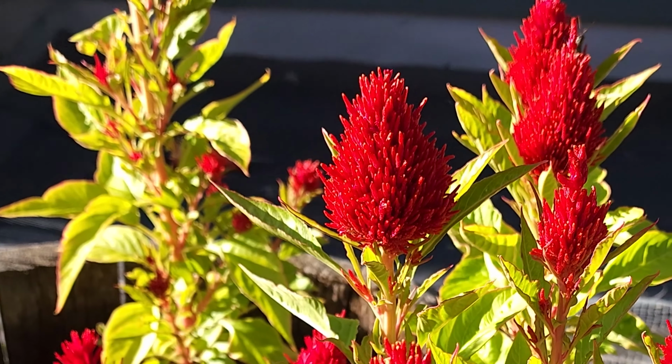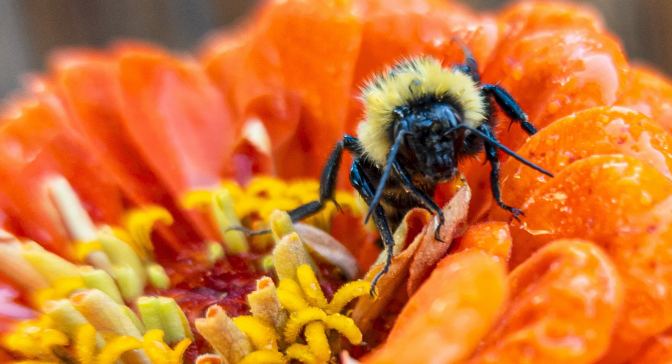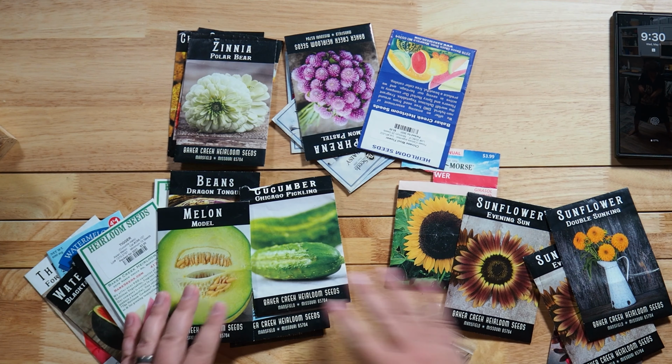I have Chinese wallflower. Even though these do a pretty good job of self-seeding for me, I always add more because they're also really cool. I grow zinnias every year. Again, they just look great and they attract pollinators later in the season. So these are all going out May 1st, along with things like melons, right?